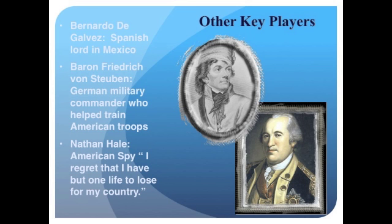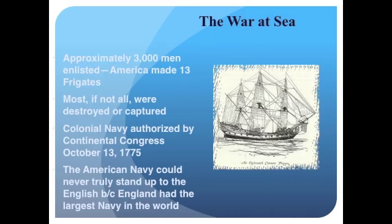Now, George Washington is also known for having an extensive spy network through New York and other loyalist areas. And one of the most famous spies was Nathan Hale, and he's most known for his last words before he's hung by the British: "I regret that I have but one life to lose for my country." The biggest disadvantage that the Americans had was their navy.